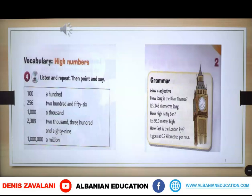Unit 2. Student's Book, page 17. Exercise 4. Listen and repeat. Then point and say. 100. 256. 1,000. 2,389. A million.